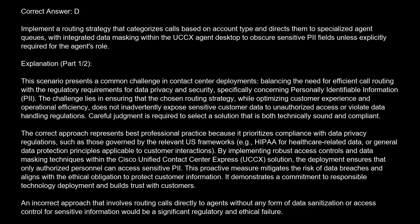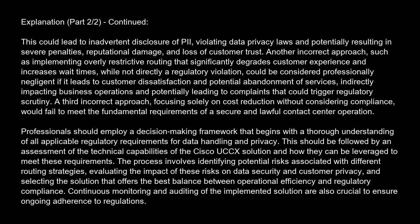This proactive measure mitigates the risk of data breaches and aligns with the ethical obligation to protect customer information. It demonstrates a commitment to responsible technology deployment and builds trust with customers. An incorrect approach that involves routing calls directly to agents without any form of data sanitization or access control for sensitive information would be a significant regulatory and ethical failure. This could lead to inadvertent disclosure of PII, violating data privacy laws and potentially resulting in severe penalties, reputational damage, and loss of customer trust.